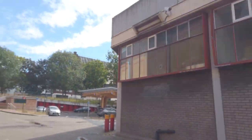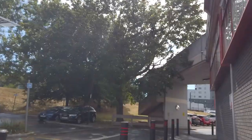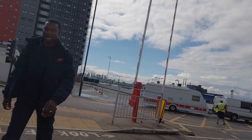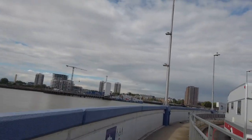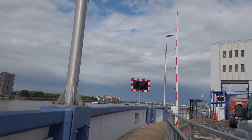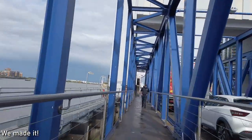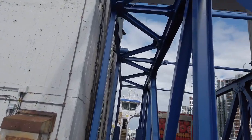Ferry's here. We can make it this time. That's an electric vehicle charging station. Come on, I'm not missing the ferry this time. We made it. So happy. We made the ferry.